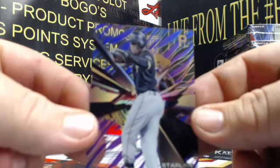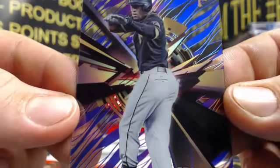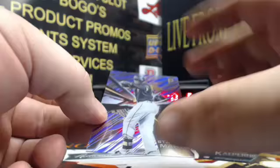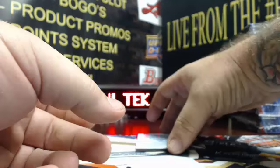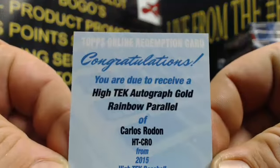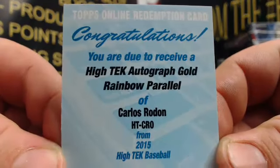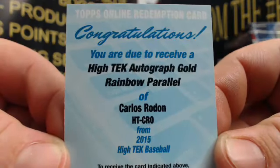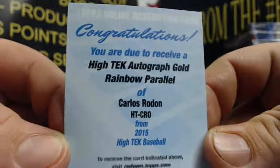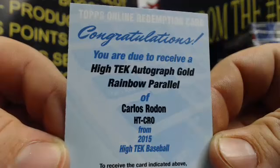My Lord! Wow! Starting Monday! That's a purple stripe for Blitzburg, Andrea J. And if Pabst wasn't leaving before, he's gone now. He's gone. Autograph gold rainbow parallel, Carlos Rodon. The Cheese Sox, Diddy F, are cleaning house.